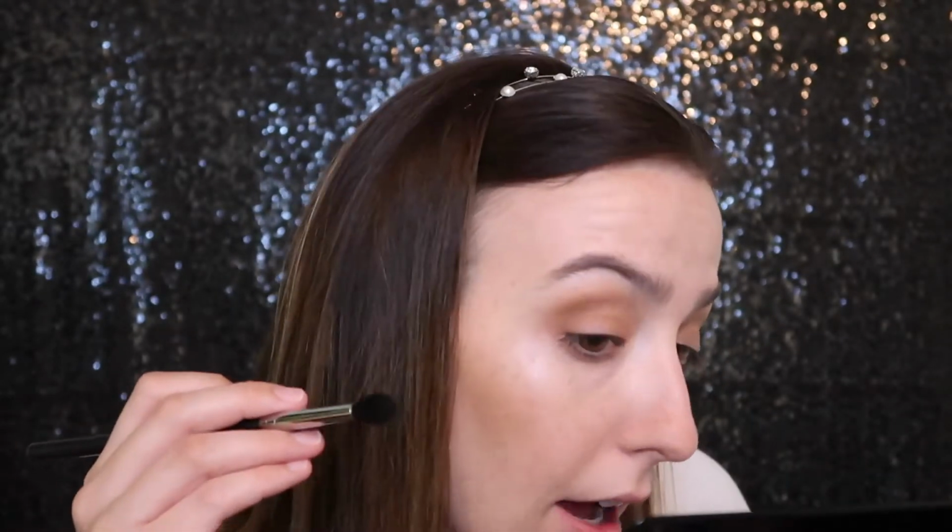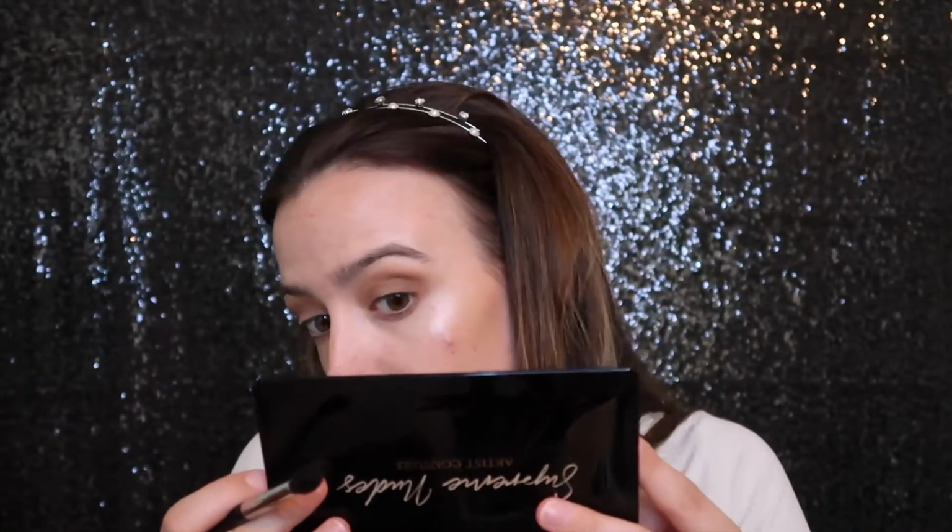Okay, so that is that shade so far. And now keep in mind, because this always happens, on camera sometimes over here it'll look like there's missing shadow, but I can assure you that it is not patchy. These are blending effortlessly and seamlessly, and there is not a single bit of patchiness that I'm seeing at all, even if on camera it looks a little bit scarce right here. It is literally perfect.